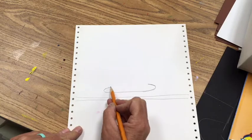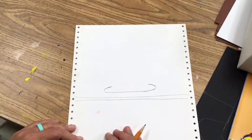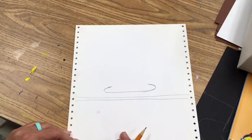Okay. It's not a circle. It's more of an oval, right? And I've left it open. That's where our ice cream cone's going to go. We just haven't gotten there yet, right? So everybody do that. Okay.